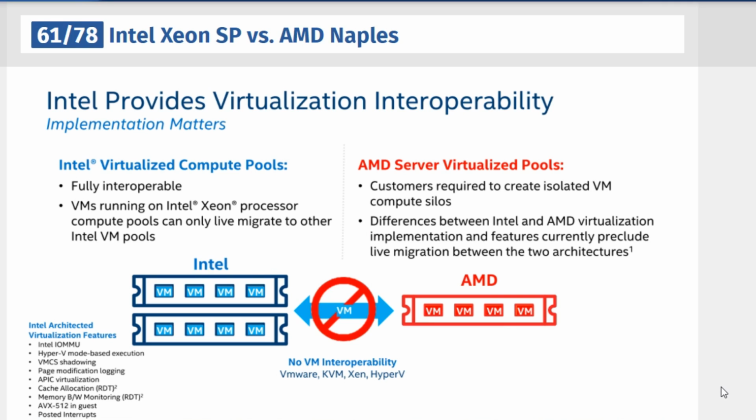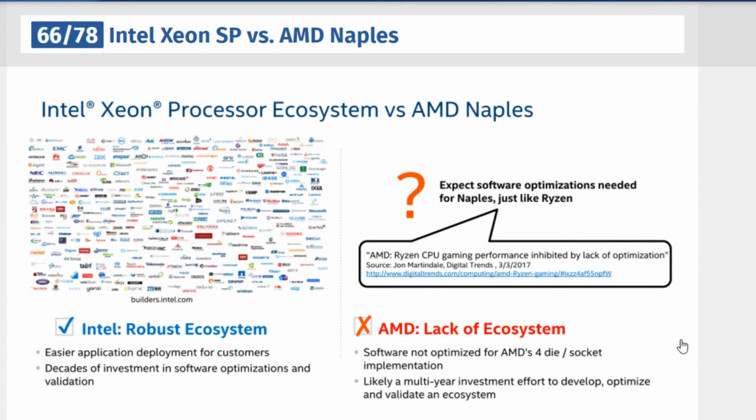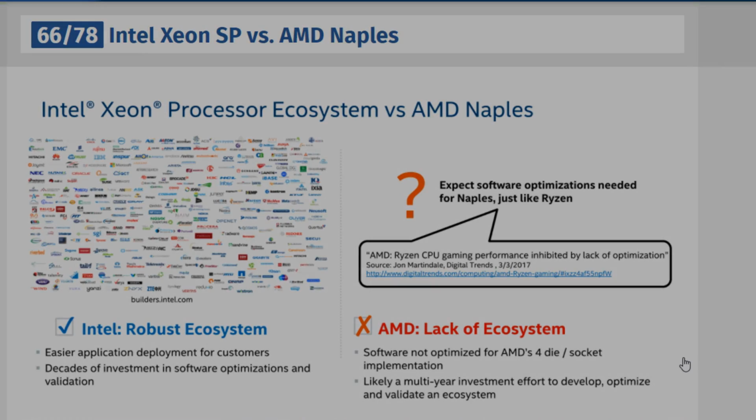Slide 61 is yet another low point, where Intel suggests that a vendor lock-in is good by claiming that virtual machines running on Intel Xeon processor compute pools can only live migrate to other Intel virtual machine pools. I'm pretty sure most people would consider vendor lock-ins to be a bad thing for them, and this would actually give you a good reason to switch to AMD instead. And finally, on slide 66 out of the 78, they again repeat the slide that we saw at first, where they expect Epyc will require software optimizations.